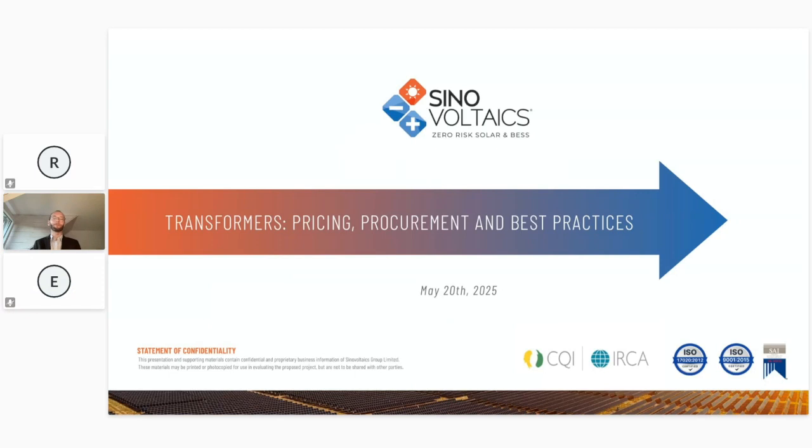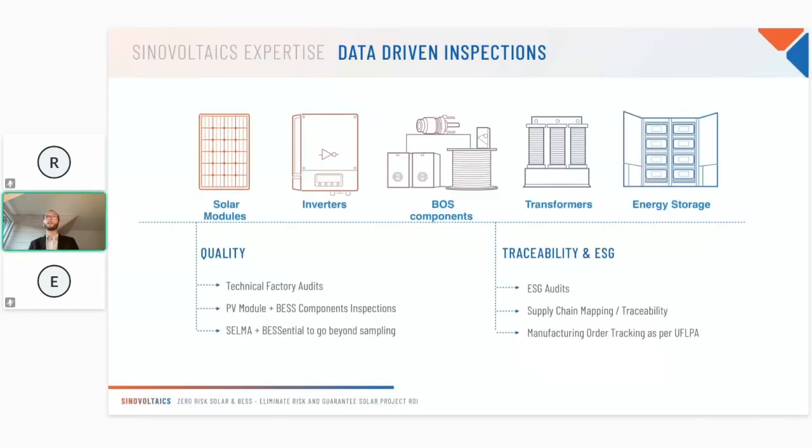Maybe just one minute about what we do at our company, Sinovoltaics. We help our clients to reduce their supply chain risk. By supply chain risk, we mean quality, traceability, and ESG. We focus on solar modules, inverters, transformers, and energy storage systems.